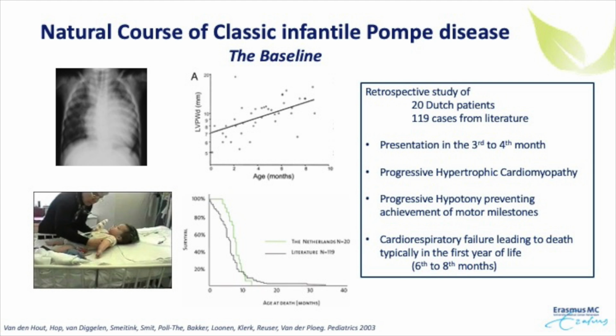The progressive hypotony, the weakness of the child, will prevent it from learning to walk and to stand. And over time, cardiorespiratory failure will lead to death, typically within the 1st year of life.